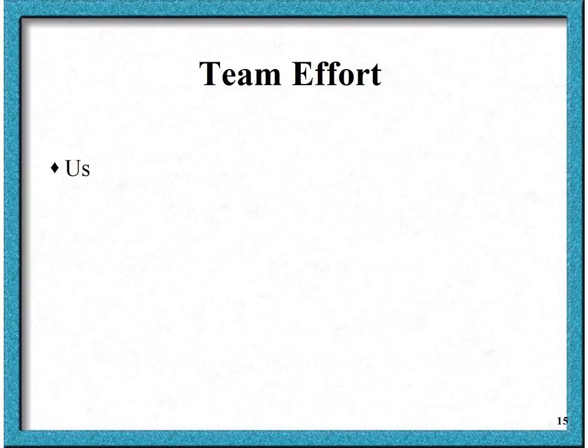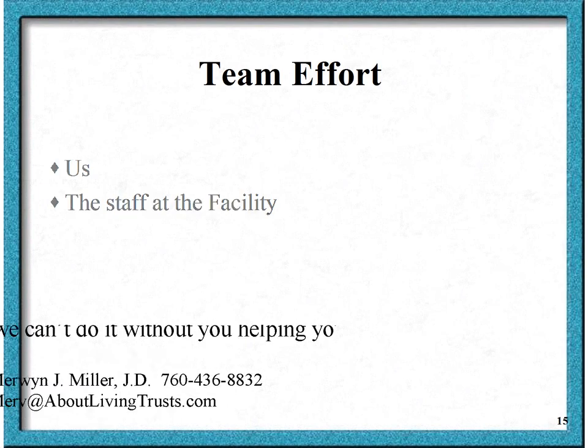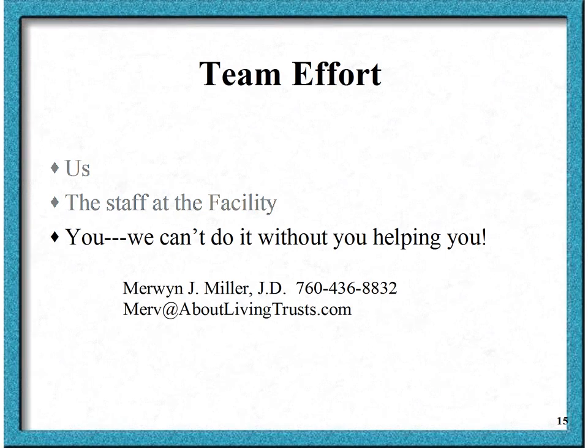Who's on the team? Well, we're on the team. Who else? The staff at the facility will be delighted to help you. And of course, you. We simply can't do it without you helping. So please do take us up on our offer for a complimentary telephone assessment. Our contact information is on the bottom of the slide you are looking at right now.